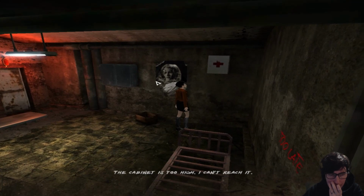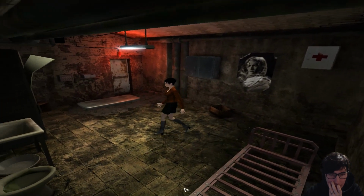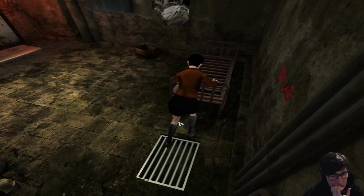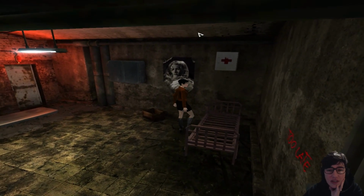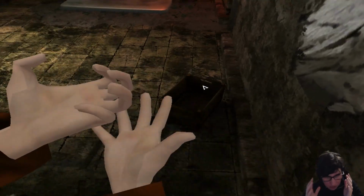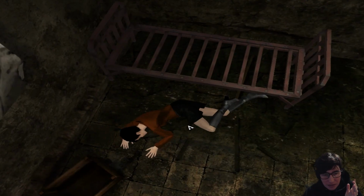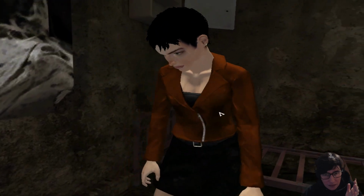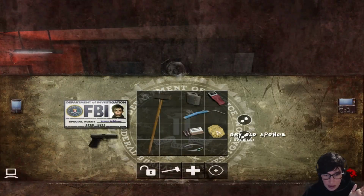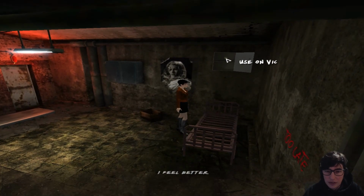The cabinet is too high. Can't reach it. Ugh. That's a horrible sound. It never changes. Oh God, Jesus, Mary and Joseph. Okay, I don't know if I hit something. Where's that? Yeah. I feel better.